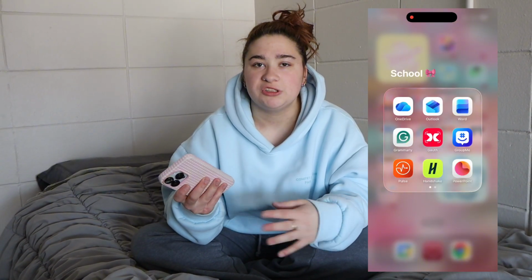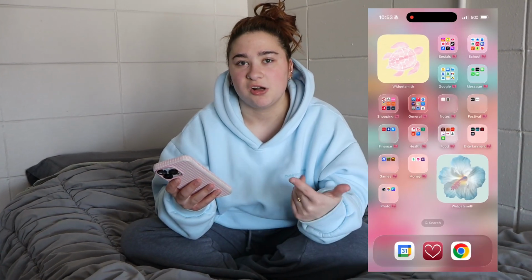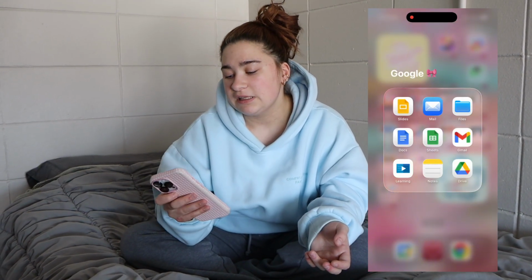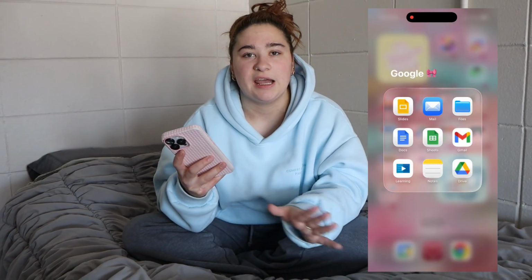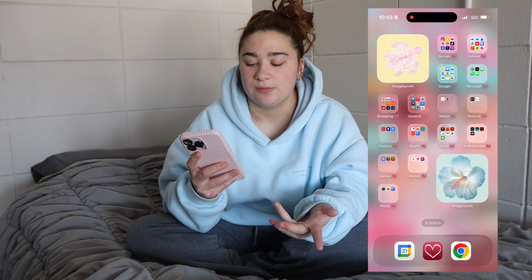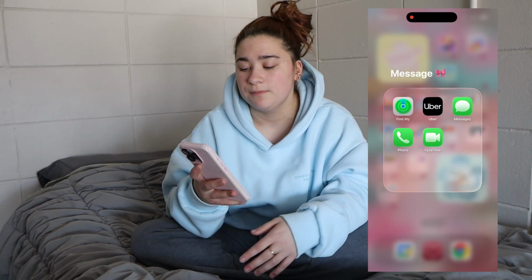Next I have school, which I'm not going to get into because I'll give away where I go to school, but I just have all the apps that access all my classes, my email, stuff like that, and I just have 2 pages of that. The next folder is all my Google apps. This is any app that comes with the iPhone, so Slides, Mail, Files, Docs, Sheets, my Gmail accounts, and then again other apps that I use for school and school only.